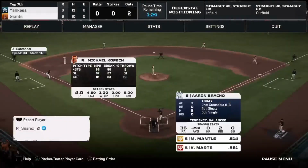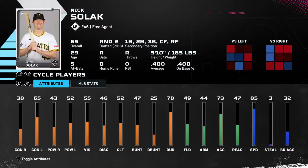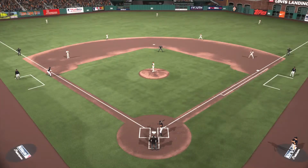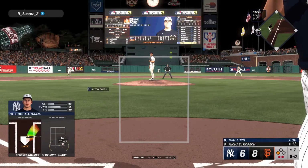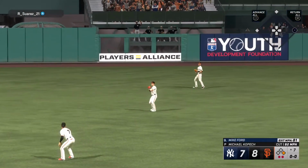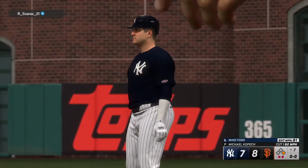And now Aaron Bracho. Now a move being made for a pinch hitter. Mike Ford looking for a 2-out hit to bring home the runner from third. Up the middle. And it gets by him. In comes the runner from third. And now just a 2-run deficit. Well done. Drives in the run.